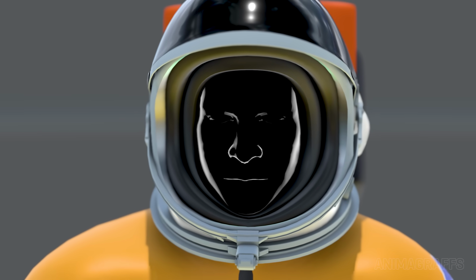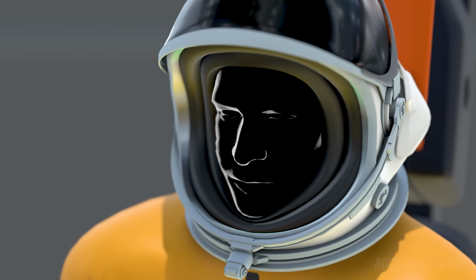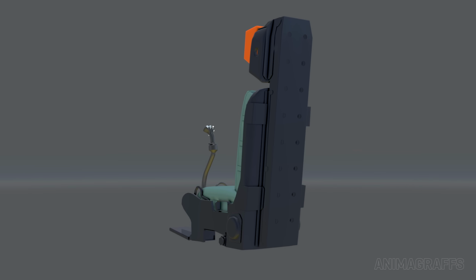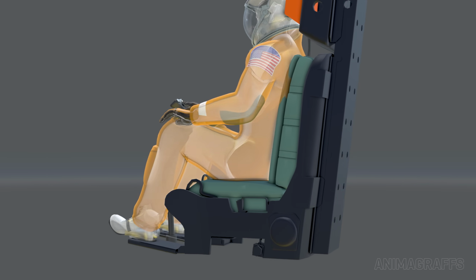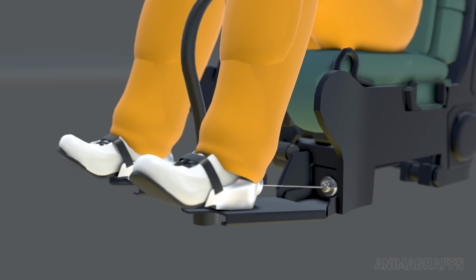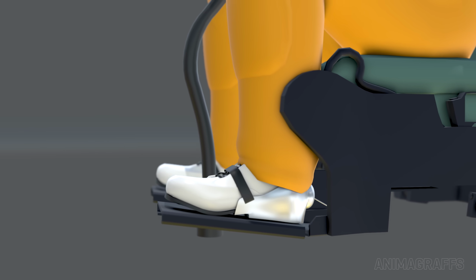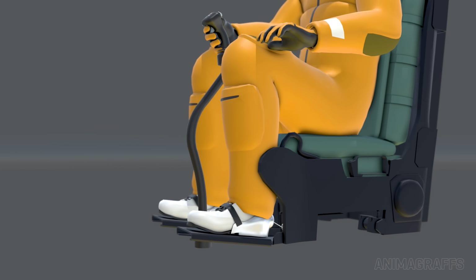There's a neoprene seal around the face to allow pressurization to sea level for comfortable breathing, where the rest of the suit matches cockpit pressure levels. The seat has a parachute in the headrest and is anchored to a support rack upon which it slides during the ejection process. There are cables at the bottom for attachment to metal brackets at the heel of each boot. These cables pull the pilot's feet tight to the seat frame during ejection to avoid striking limbs as the seat blasts out of the cockpit.